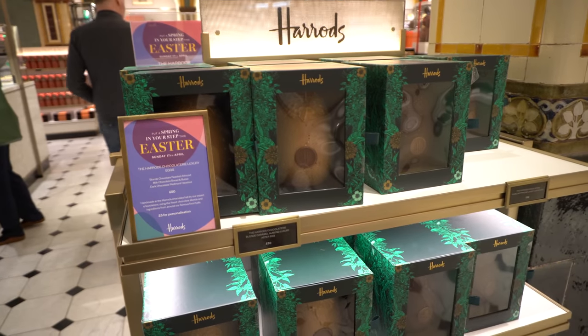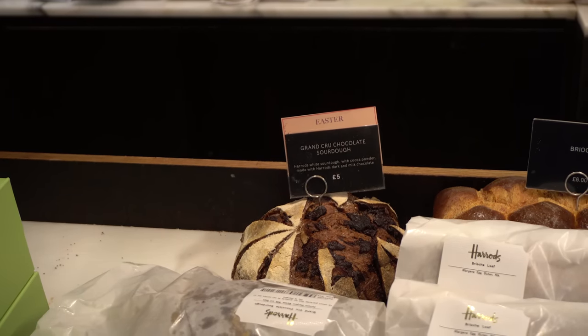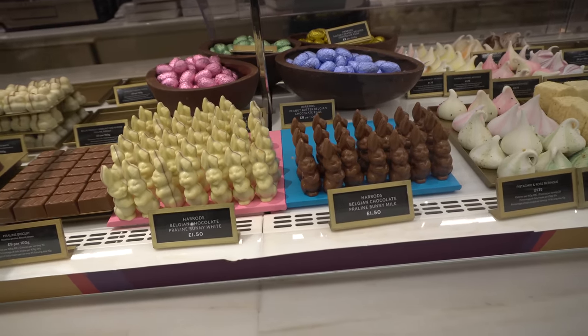Yeah, a lot of Harrods own brand Easter eggs, which is good to see. Oh, a Grand Cru chocolate sourdough. And they've got some Easter moments.